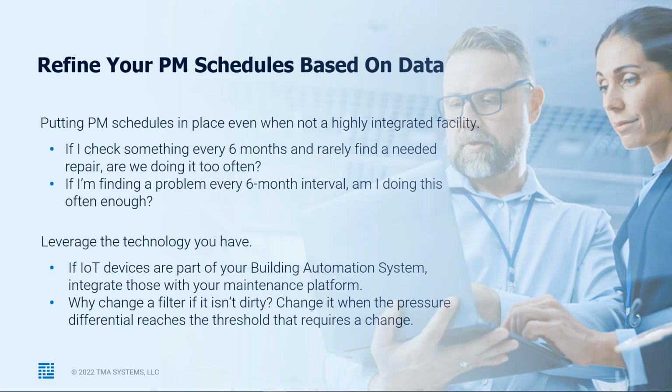So it's really important to try to find these efficiencies, and one of those places you can find it is in PM schedules. So even if you don't have IoT devices installed telling me exactly when to do it, that doesn't mean that we can't use some data to start trying to calibrate our PM schedules a little better.